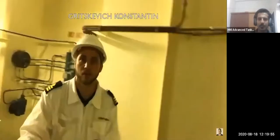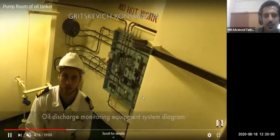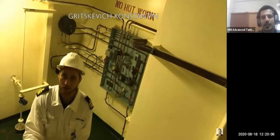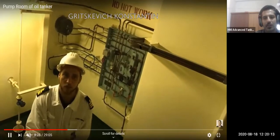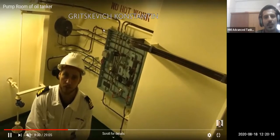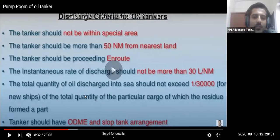Then ODME. So ODME is controlling your instantaneous rate of discharge, 1 by 30,000 of your IRD, as per 30 liters per nautical mile. The sample of the oily water from the slop tank is going here and checking the ppm, and that will control your valve of overboard discharge, whether it can be opened or not. If it is more than this requirement, then it will be closed, otherwise you can discharge.